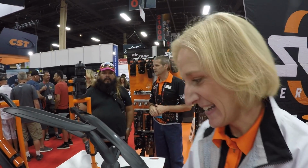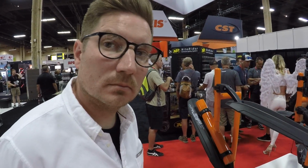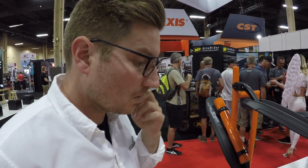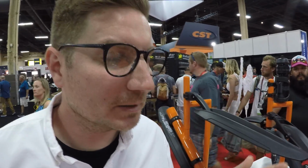Exactly. That's really great. A lot of the mountain bikes we were talking about, some of them have even plastic on the down tube to protect your paint. Right. So now you have a fender like this, it's going to protect you from nicks as well as the water. Absolutely.